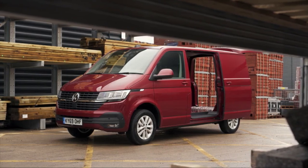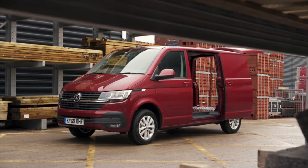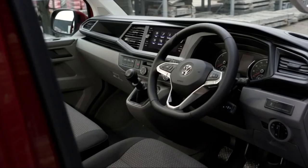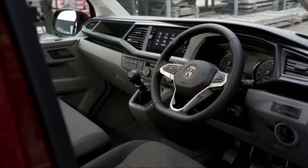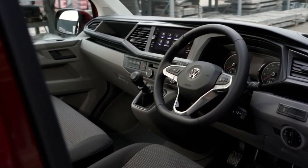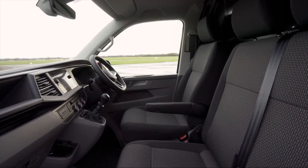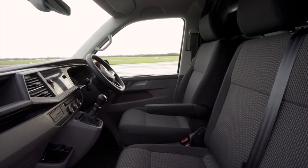The range kicks off with an 89 bhp unit that returns between 33.6 and 39.8 mpg on the WLTP combined cycle in a short wheelbase, low-roof Transporter panel van. If you step up to the 108 bhp TDI 110 engine option, the economy penalty is slight, 32.5 to 37.7 mpg combined, and at the top end of things the 148 bhp TDI 150 unit gets a 6-speed gearbox and exactly the same fuel economy rating as the equivalent 5-speed TDI 110 models.